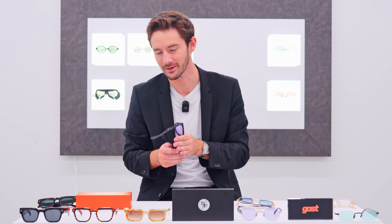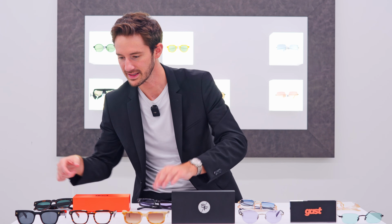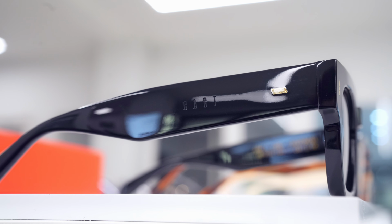So that one's a limited edition, and I think you really should get them while you can. We have them in stock. But from the main series of sunglasses, this one stood out to me above all others. This is the Jan, and I love the super thick temples on this one.